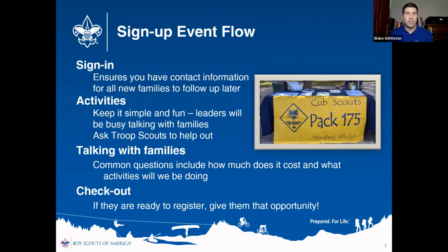Yeah, and I think two of the most important themes through this whole presentation, during pre, during, and post event, are follow-up and organization. We talk about the sign-up sheet. How many people came to your event and how many came last year? Having a sign-up sheet will allow you to see that.